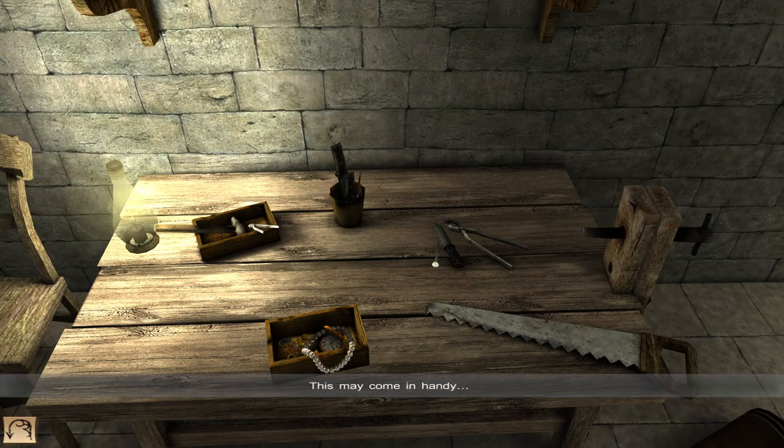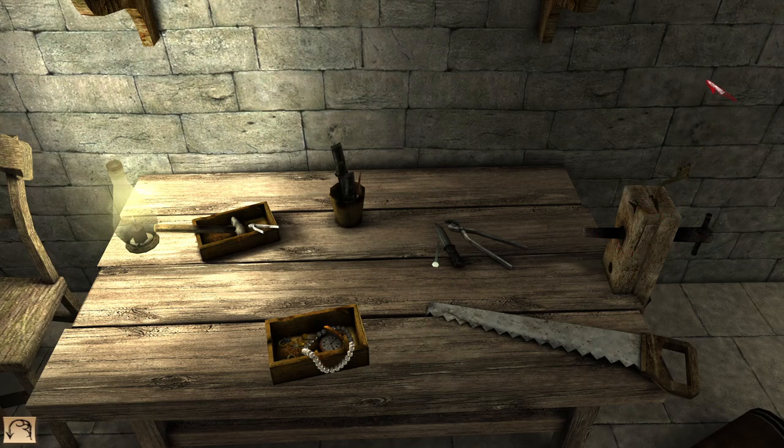This may come in handy. Really? No, I can't do that. Can't. Okay. Hammer. No, I can't do that. Pinchers. Okay. Now hammer? Okay.